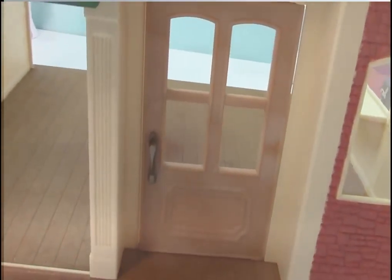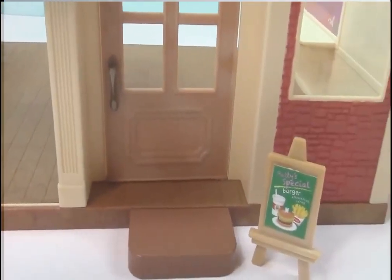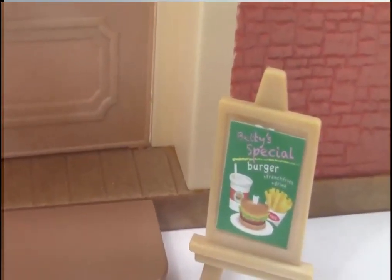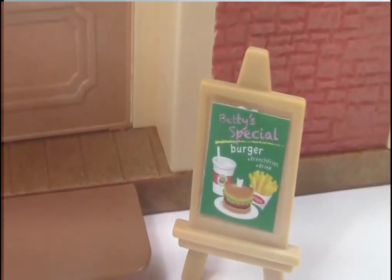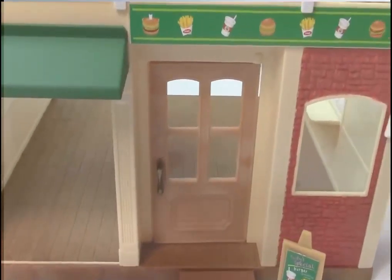So absolutely adorable. Of course, whenever customers come in, you have to have your specials right here. So we've got Betty's specials. You can get a burger. It looks like they have a cute critter-shaped burger as one of their specials. Mmm, yummy. So let's take a look on the inside of the playset.